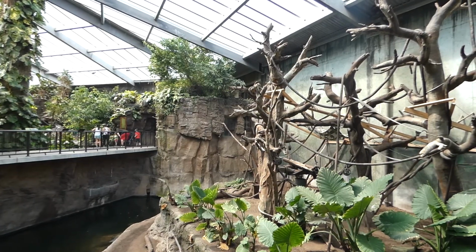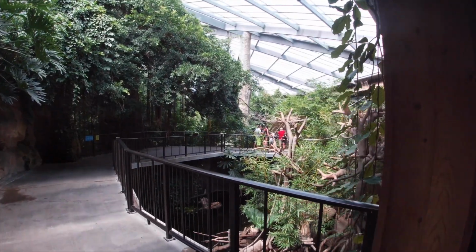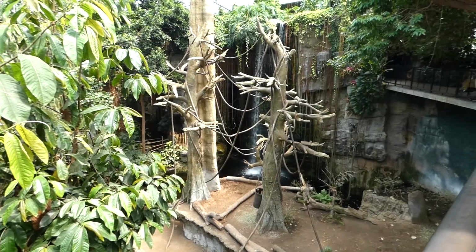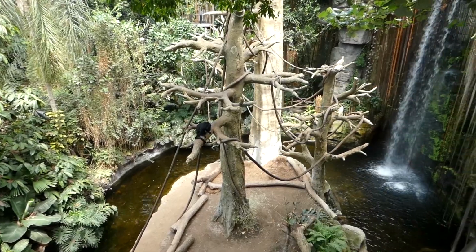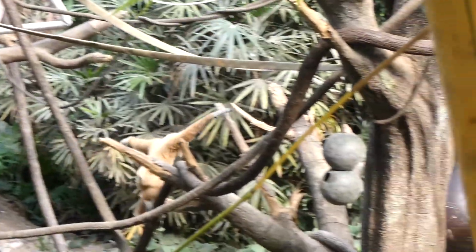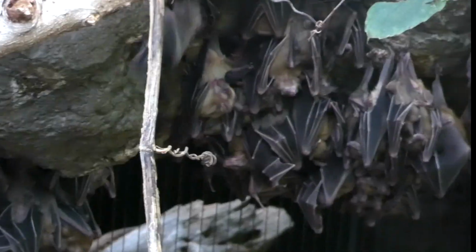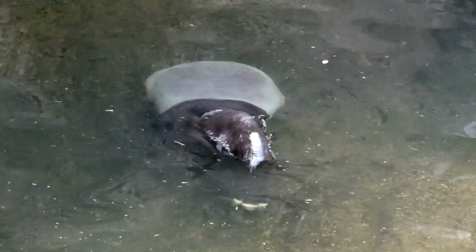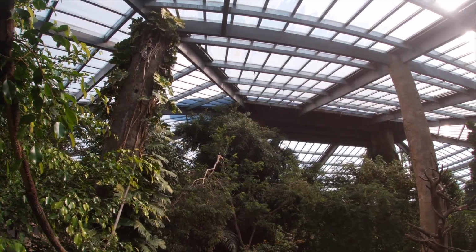The Lied Jungle, and yes, it's pronounced that way, I promise, opened in 1992. It's a 1.5 acre, all-indoor tropical paradise, which still makes it the largest of its kind in the country. This episode explores the world of swinging gibbons, not one but 2 kinds of otters, free-flying fruit bats, baby langurs, swimming Malayan tapirs, and some of the best views in a zoo imaginable.